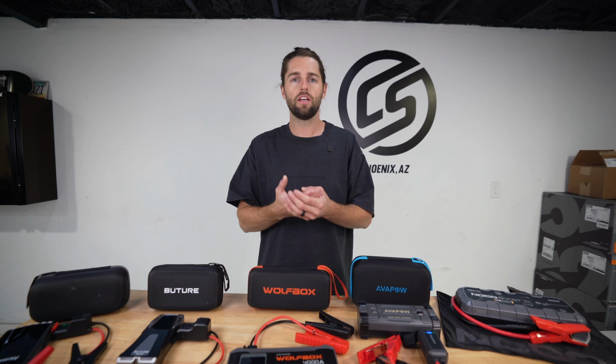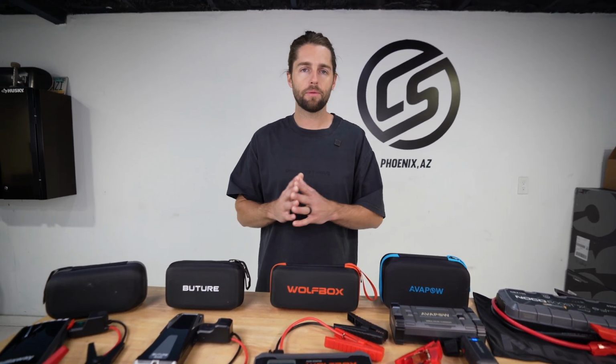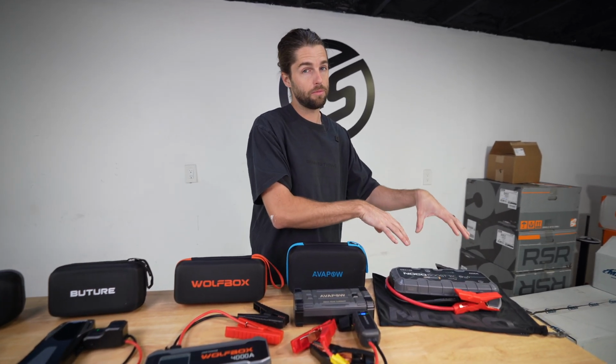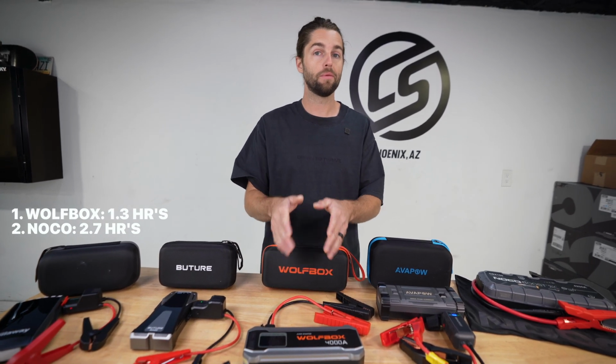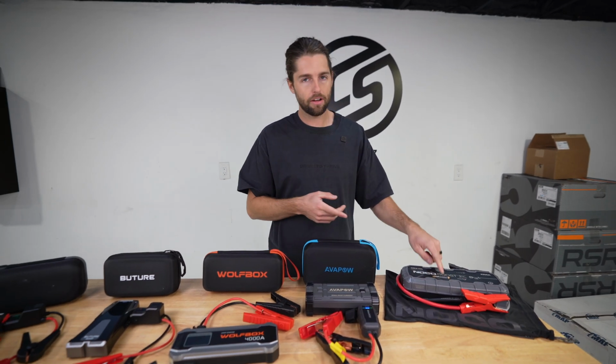is how long does it take these devices to recharge? There's only 2 of these I could find in the product description that had recharge times. So for the NOCO device, it said the recharge from 0 is 2.7 hours, and the Wolfbox device is 1.3 hours. That's a really quick charge for how big that battery is. And 2.7 hours to recharge the smallest battery? I'm not sure how I feel about this.